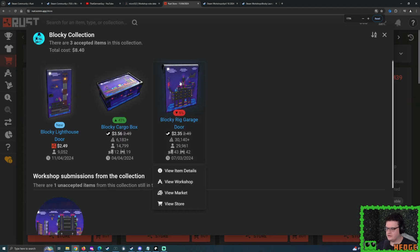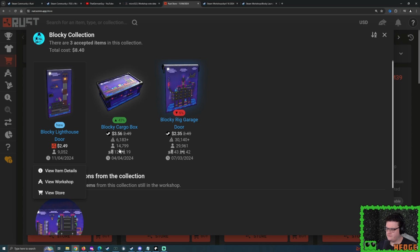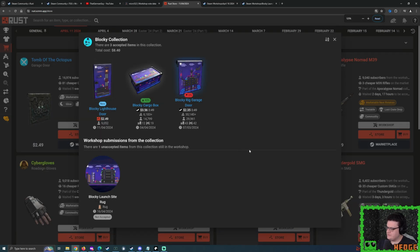So it started off with the likes of the garage door, which sold a very, very high amount. And then we had the likes of this large box, which only did about 15,000 bare minimum sales. And at the moment, that sheet metal door right there, only 9,000. So, yeah, we've got a bit of a problem.